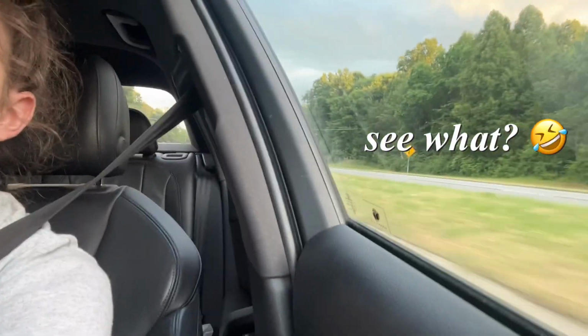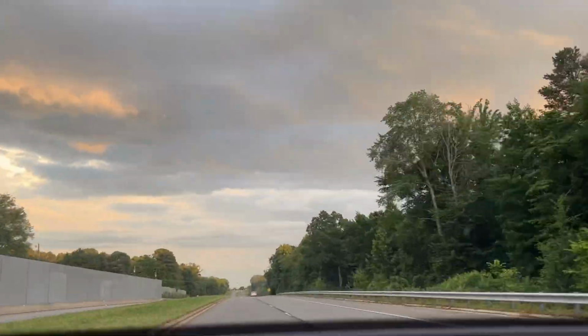I'm not trying to text and drive, but I don't know if y'all can see back behind me there was a sheriff where the first catch was. So we're gonna skip that one. And yeah, we're going to the next one.